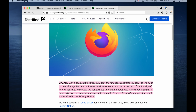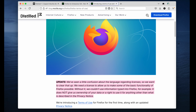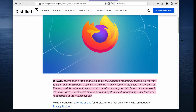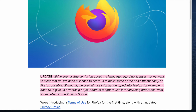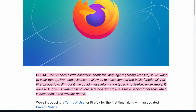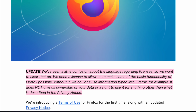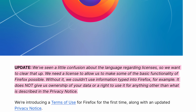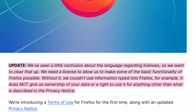You might recall that after the outcry over the terms, Mozilla posted an update to their announcement to say, "Update. We've seen a little confusion about the language regarding licenses, so we want to clear that up. We need a license to allow us to make some of the basic functionality of Firefox possible. Without it, we couldn't use information typed into Firefox, for example. It does not give us ownership of your data or a right to use it for anything other than what is described in the privacy notice."